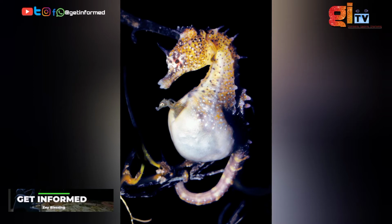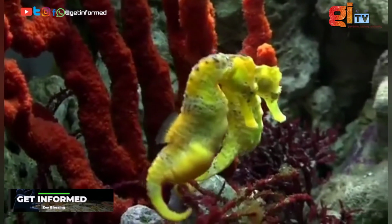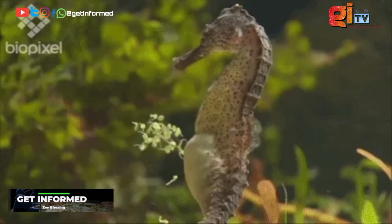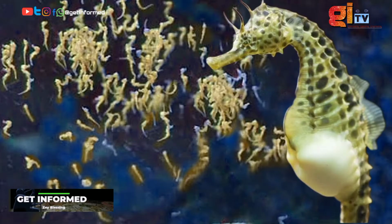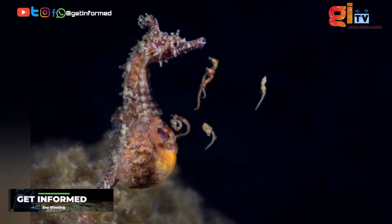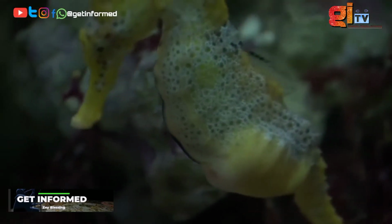This gestation period requires 2 to 4 weeks as the female meets him every morning. When the fry are ready to be born, the male expels them with a muscular contraction. The young released by the male seahorse on average is 100 to 1,000 for most species, as low as 5 for small species and 2,500 for other species. The male typically gives birth at night and is ready for the next batch of eggs in the morning.